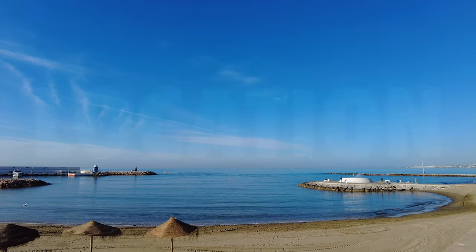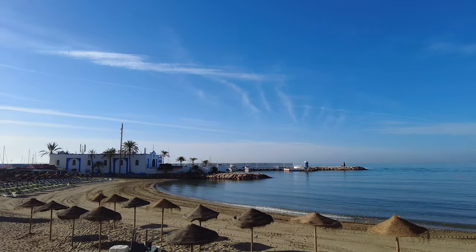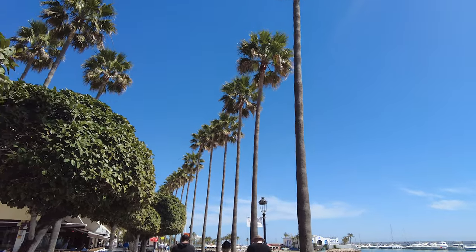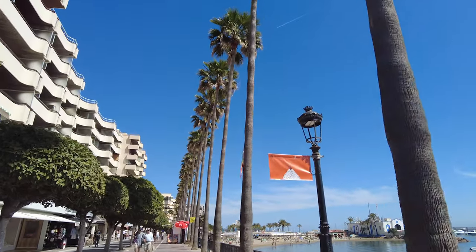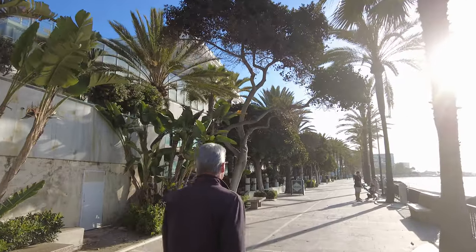The first reason is the location. This flat is situated opposite La Venus Beach, and as soon as you exit, you are on the famous Marbella Seafront Promenade, one of the most attractive boardwalks on the Costa del Sol, stretching almost 12 kilometers.